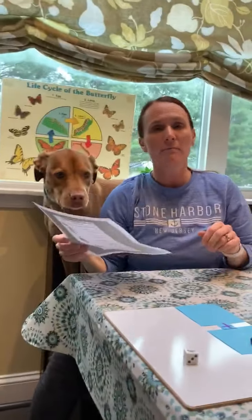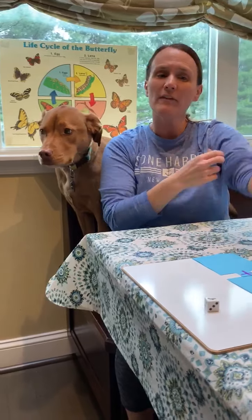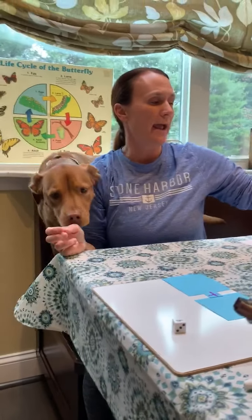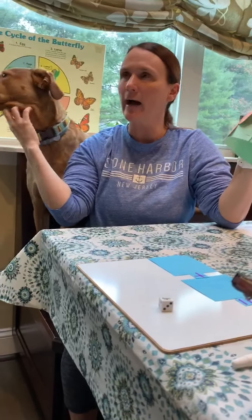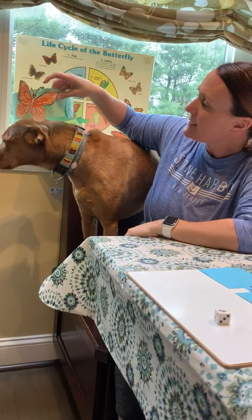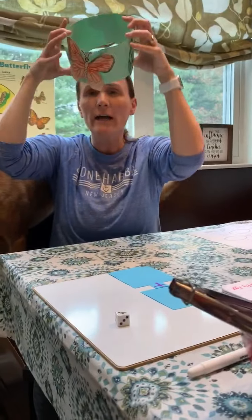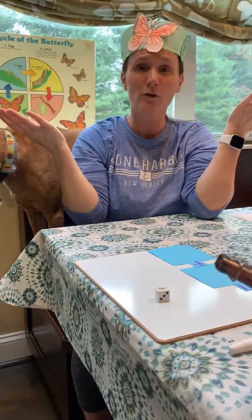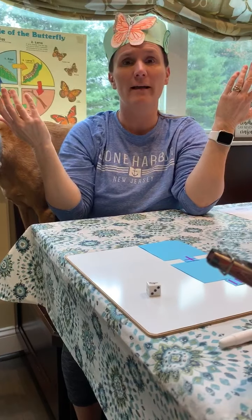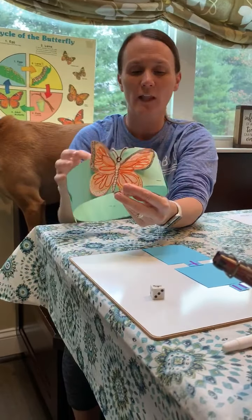So that is called the butterfly ballad, and you can sing that at home. Now I want to show you a really cool craft that I made today because it was rainy and funny out, and it would look really cute on Bromley. And it's a life cycle crown. The life cycle crown is really fun for you to wear and teach everyone in your family about the butterfly life cycle. You can see on my crown, it starts with a butterfly.